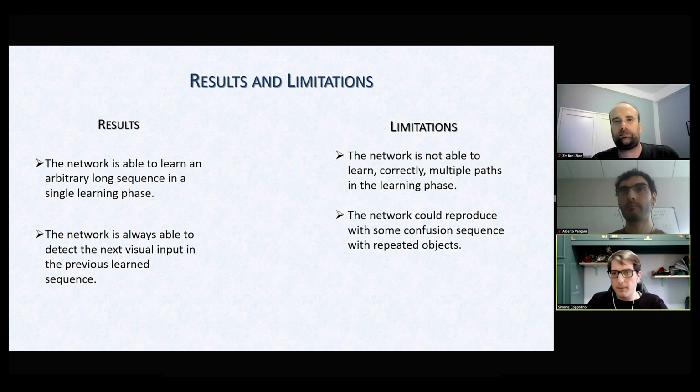What are the limitations? The network is not able to learn multiple paths correctly in the learning phase. If the learning environment is a cross, the network is able to learn all the branches, but in the recall phase it cannot choose the correct one for the X path. However, this limitation is almost resolved in an upgraded version of the model that is under development in the neurorobotic platform too. The second limitation is that the network could reproduce, with some confusion, sequences with repeated objects.